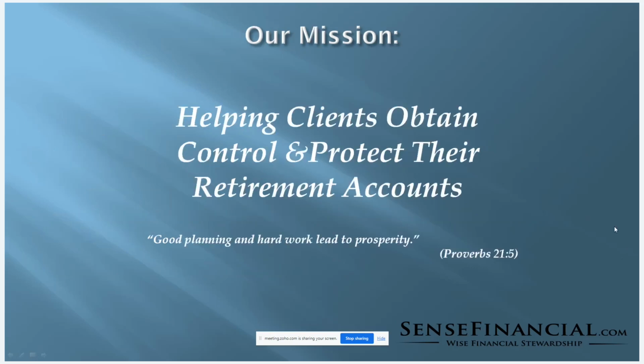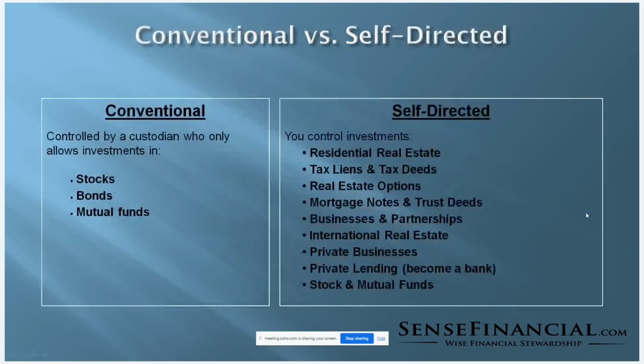Our mission is to help our clients obtain control and protect their retirement accounts. Proverbs 21:5 says that good planning and hard work leads to prosperity. We know that you work hard for your money, and we want to come alongside you and help make sure that your retirement money works hard for you. We do that by utilizing a self-directed retirement account.